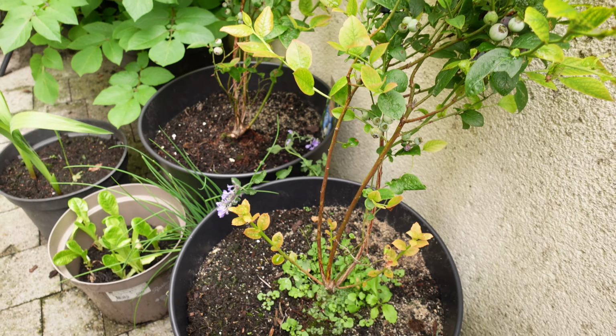This tree here hasn't done well at all. It's really suffered with these kind of bugs. This is the cherry tree, and it's got this black cherry aphid problem. And the RHS website said that it would be absolutely fine, the fruit wouldn't drop off, and I was only expecting to get about 3 or 4 cherries off of it. It's absolutely decimated the plant.